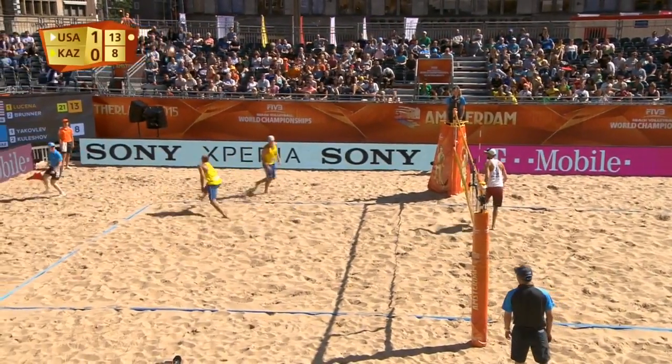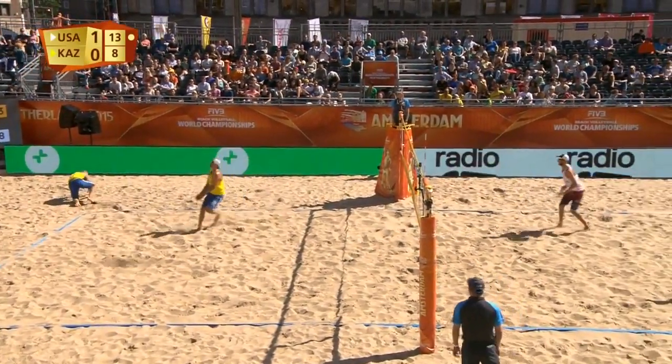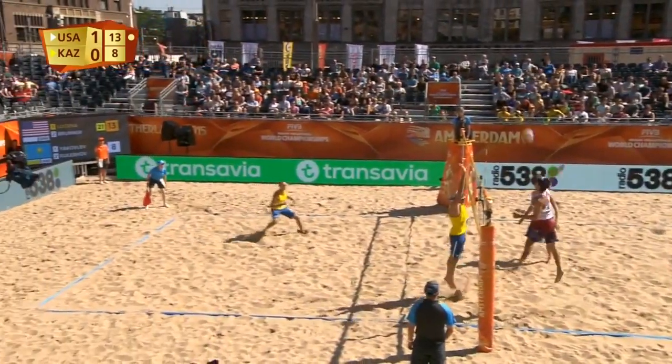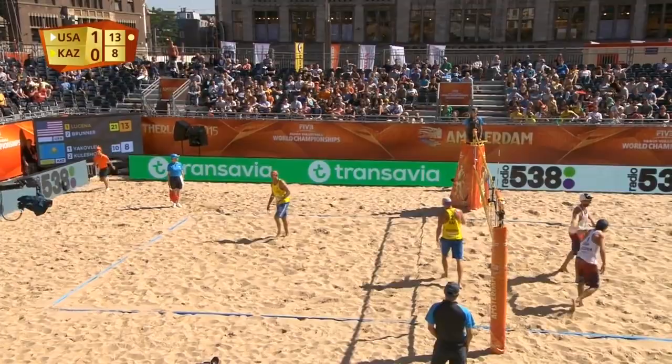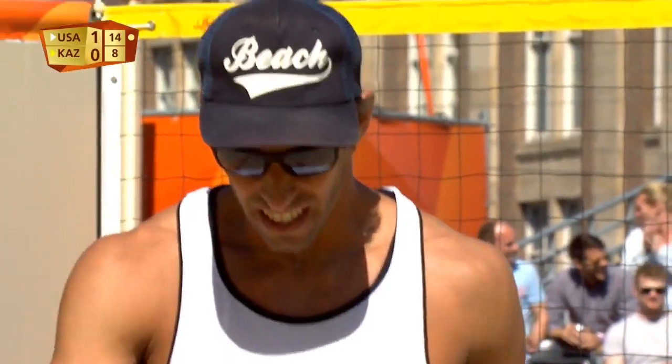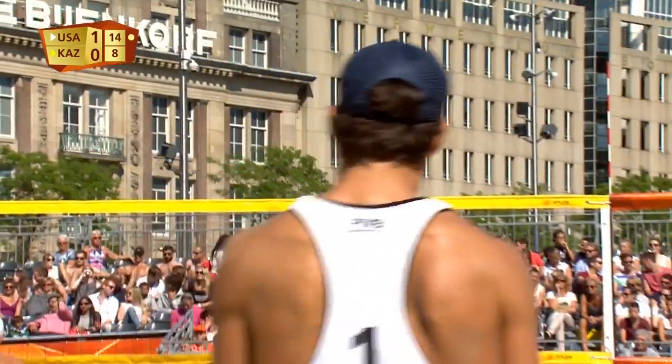They love that line ball on Kuleshov, and he keeps taking the ball too late. He lets the ball get past him before he gets his arms out to play it. Punished again. Hollywood swing from Theo Brunner. Crushes one to the tape down the line.